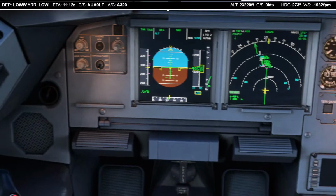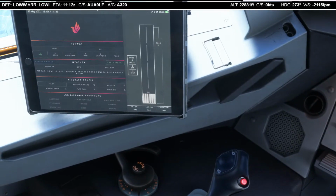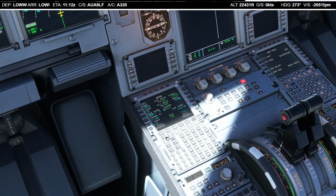Okay, 25 degrees and 1023. So I need to set that in. 1023 and okay, 25 degrees. I will change that. The wind is 303, 300 at 3.